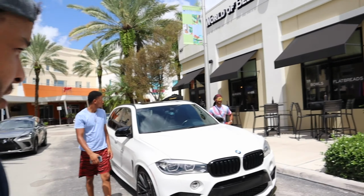So just like that, the X5M is parked up. It's a quick little drive down the street, first drive in the car. Absolutely aggressive, this thing is.